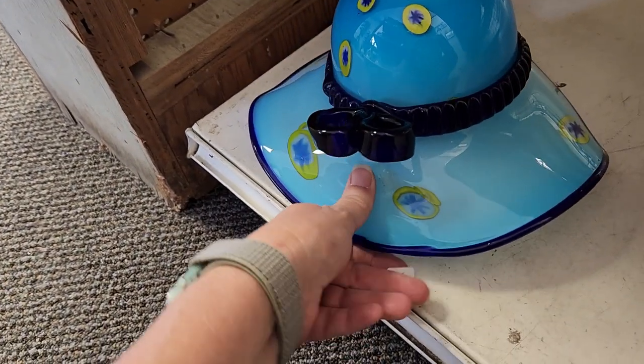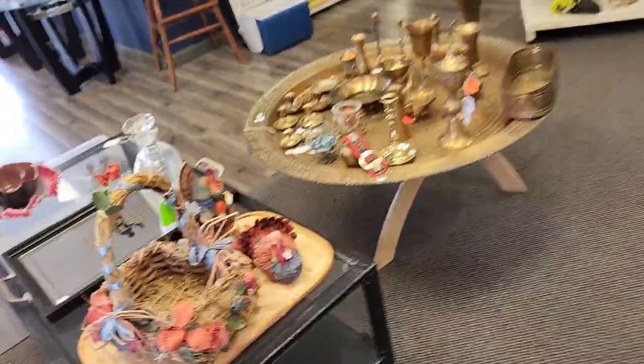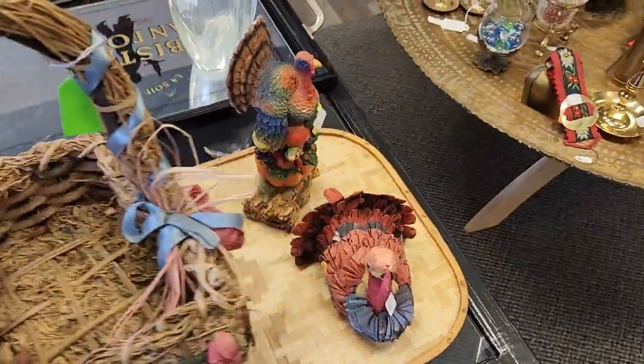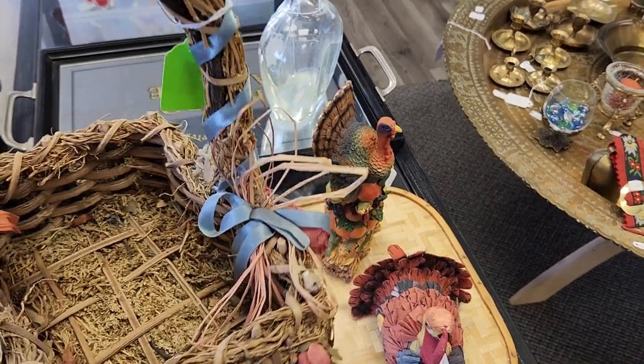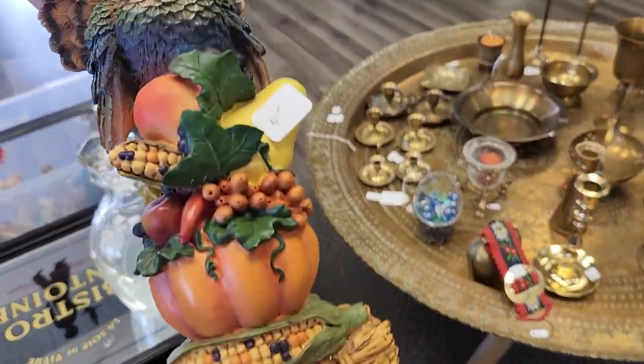If you turn it over like this, it just looks like a lady's hat. It's really pretty, but if you turn it over like this, it can be a candy bowl or something. This is just a pretty little basket that I got out of a storage unit or donation.